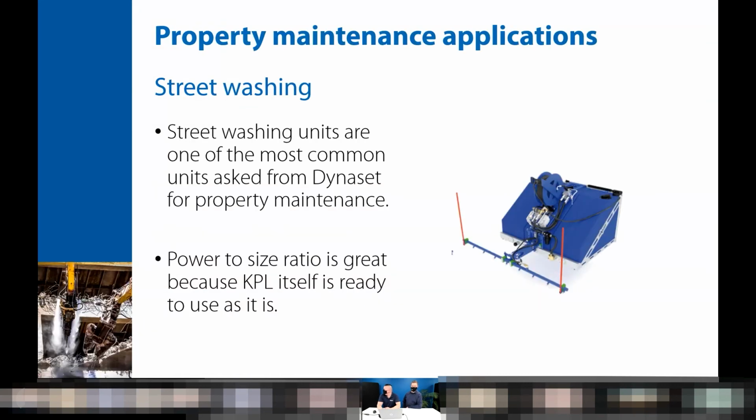And then we are going to property maintenance applications, which is street washing, and the spring is like the hot time for KPLs, because basically you need to wash the streets after the winter and stuff. So this is like very important product in this time. So street washing units are one of the common units asked from DYNASET for property maintenance.